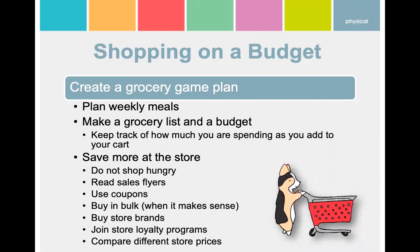The third thing when creating your grocery store plan is to save more at the store by, one, not shopping when you're hungry. When you shop and you're hungry, your eyes get into that grocery store and you just see so many things that look delicious. And the next thing you know, you're adding all these things into your cart that you don't really need, but they just look good right now.